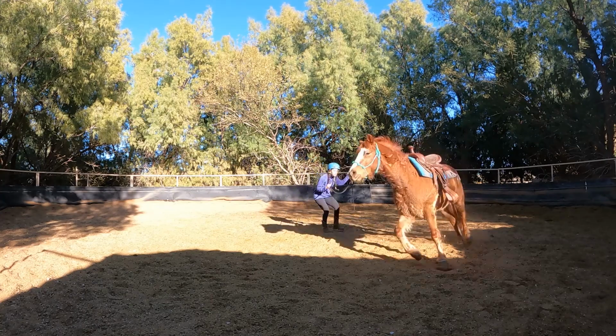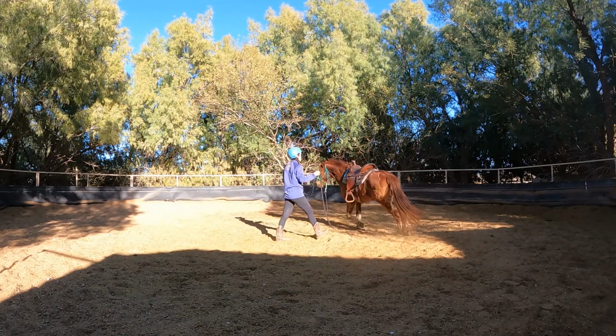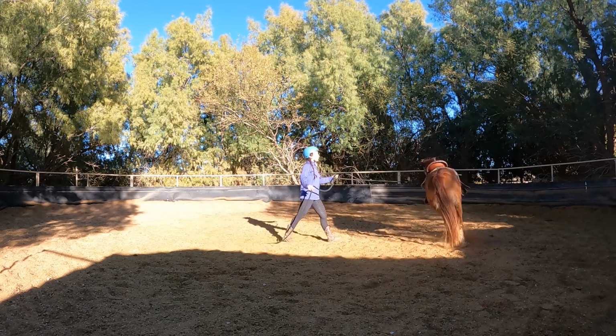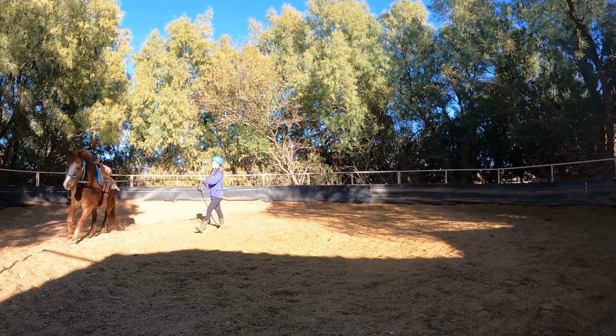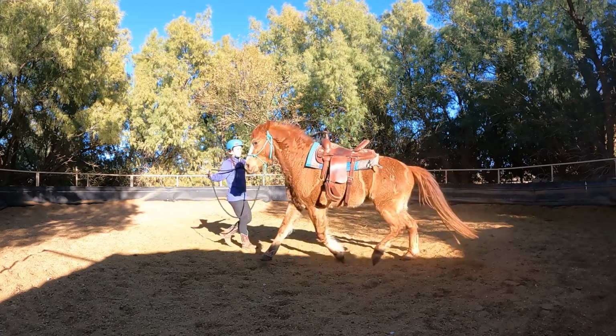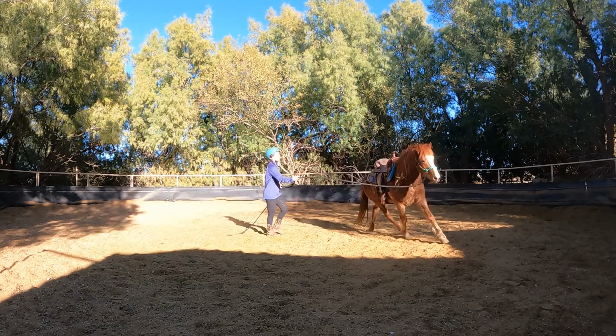When he's moving to the left, going around this circle in the counterclockwise direction, he tends to push in with his shoulder a little bit more. And so this is something where it would help to have the handy stick to get him to respect my space more. And later, I actually do use the handy stick for this.